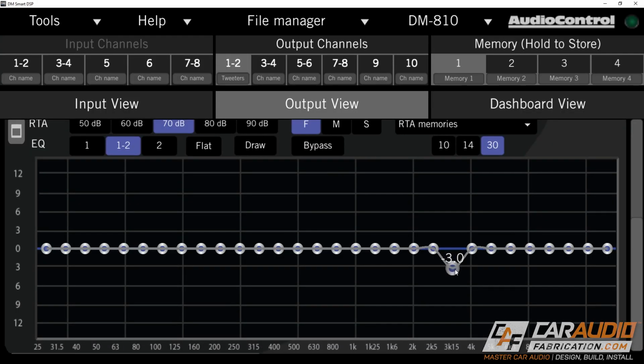Another thing we need to adjust is the equalization of each speaker in a system. If we're sitting in something like a home theater and we have speakers placed perfectly at the same distance from our listening position, and there's nothing in their way, we generally don't have as many problems as what we do in car audio. In car audio, there's all sorts of different things in the way of the speakers.